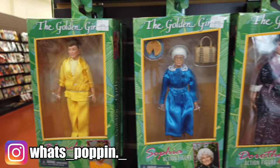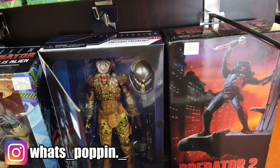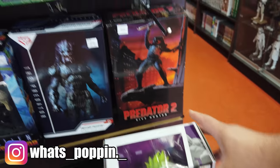We got the NECA Golden Girls figures. We got this Predator. I think OG was after that one. The Broly's pretty sweet.